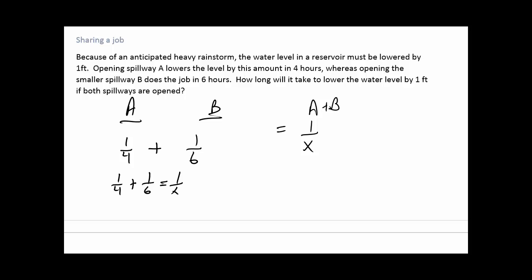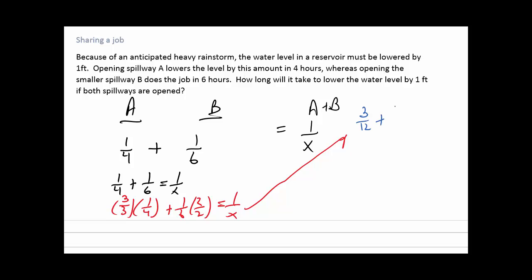At this point, we need a common denominator. So if I take 6 and 4, 12, both work with 12. So if I multiply the 1/4 by 3 over 3 and the 1/6 by 2 over 2, I get 3/12 plus 2/12 equals 1 over x. And then if I add those two together, I get 5/12 equals 1 over x. Now at this point you can cross multiply and then divide, or just recognize that if we reciprocal this, we get 12/5 equals x over 1, and of course divide by 1, you're just left with x.